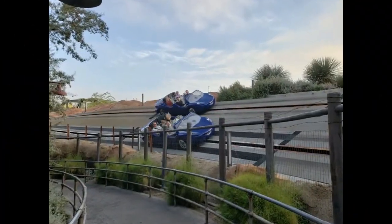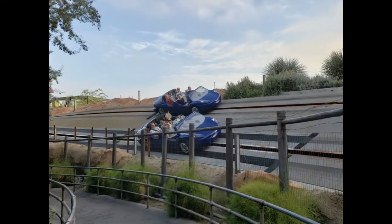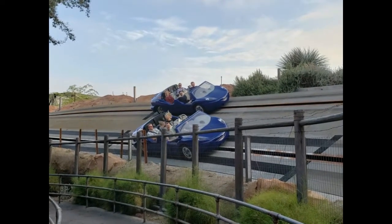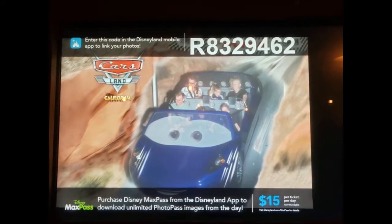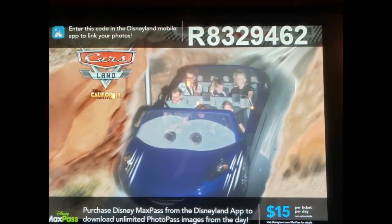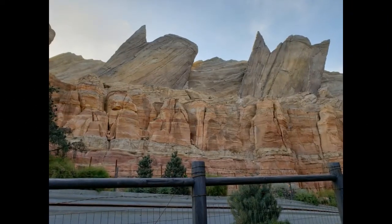How fun was that? That was just a few little snippets. There's actually more to the ride than that. These pictures are actually my family in their car. I stand out there waiting and waiting for the right car so I can capture it on film. It's super fun. So anyway, Radiator Springs Racers is a good time.